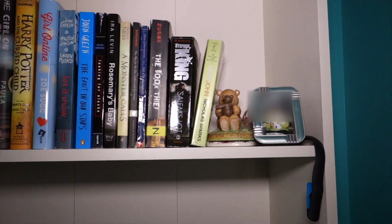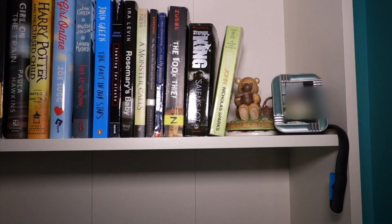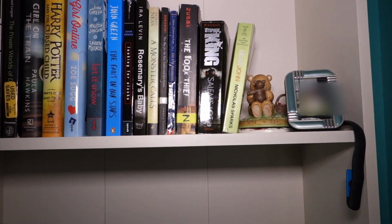Next one is A Monster Calls by Patrick Ness, and I have not read this yet, but I'm really excited to. I saw the trailer of the film and it looked really good.